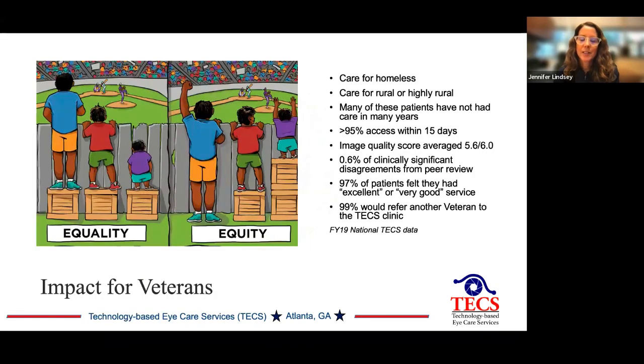As you can imagine, the TECS program has a profound impact on our veterans. We've been able to care for homeless patients, for rural and highly rural patients, many of whom have not had care in many years. We've been able to achieve greater than 90% access within 15 days of the original appointment request. The image quality is excellent, and the clinically significant disagreements from peer review are less than 1%.